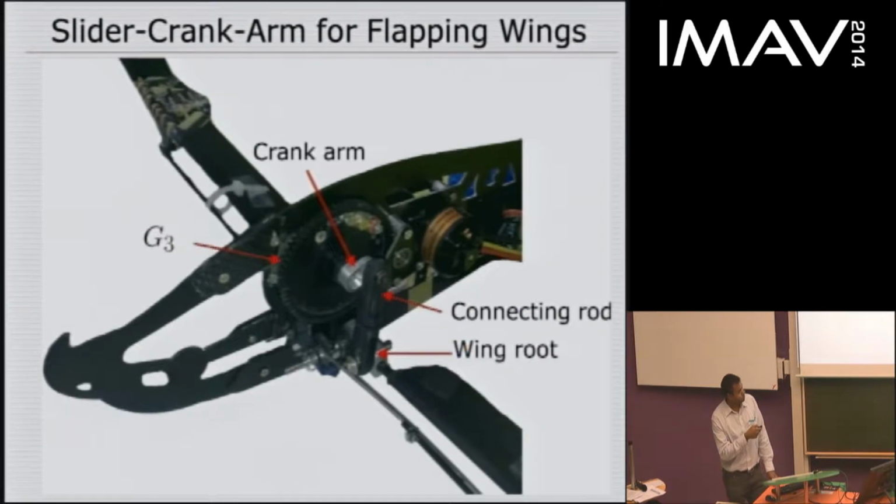So you have the motor over here. At the back, you have two gears. That's the last gear, and that directly drives the crank arm, and that's the connecting rod and the wing root, which moves up and down.